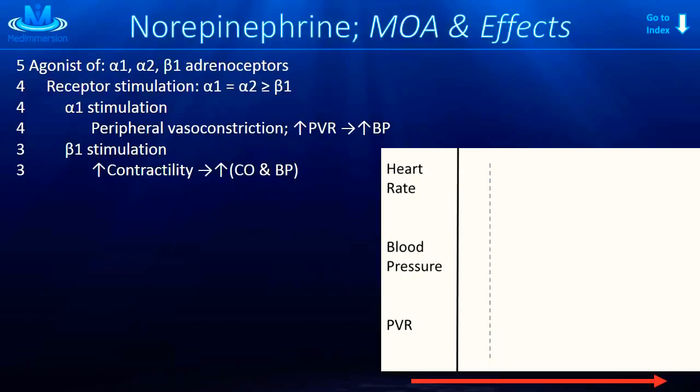Now on to the mechanism of action of norepinephrine. Norepinephrine is an agonist of the alpha-1, alpha-2, and beta-1 adrenoceptors. And if you were to break that down further, it would be more of a stimulant for the alphas than beta-1. So physiologically, what does that mean? Well, that makes norepinephrine a great pressor drug. Let's talk about why and break down the effects of all three of these, alpha-1, alpha-2, and beta-1.